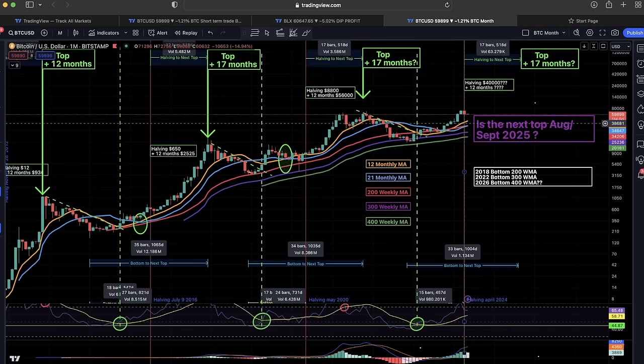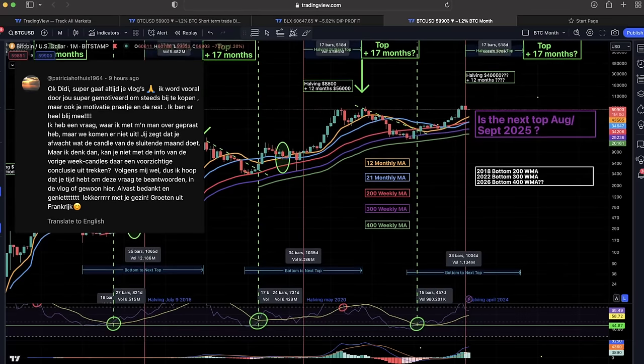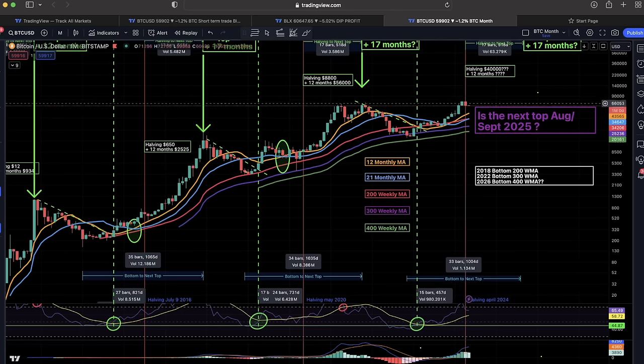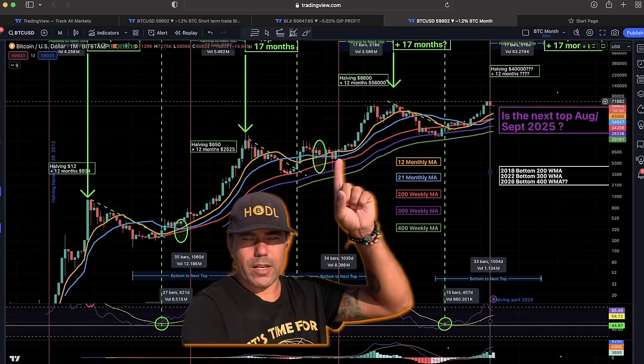Now, to be honest, I said yesterday in a video that this monthly close is going to be very important because it will show us something. There was also a question from one of the followers: what did it show us? It shows us that we had a massive run and need a retrace to continue the run. Let's go back into the past, to this area where we are now, around the halving.